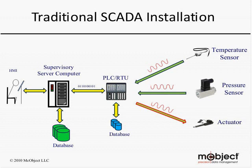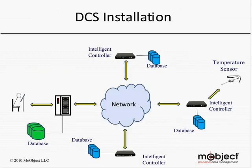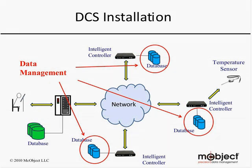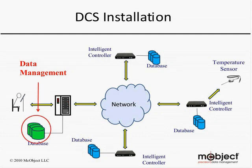At the other extreme, there is a DCS, or distributed control system. These are dedicated systems used to control manufacturing processes that are continuous or batch-oriented, such as oil refining, petrochemicals, or pharmaceuticals. In this architecture, the business logic is embedded in the individual intelligent controllers that are distributed about your installation rather than being centralized in one location. And each controller may have its own database that can contain process data and a limited amount of history data. In addition, there may be an external database for storing event history that can be used for determining trends and patterns.